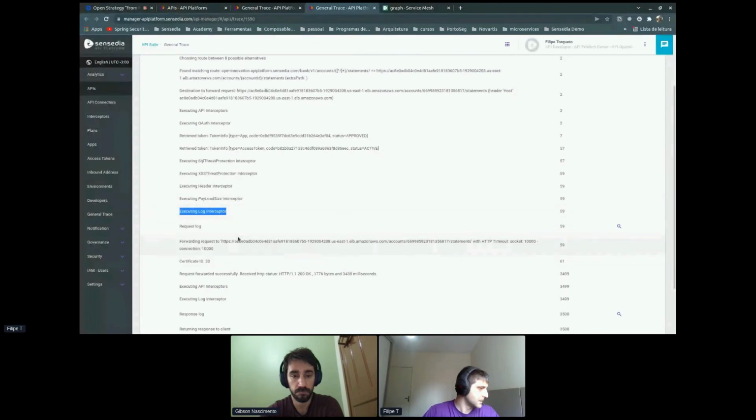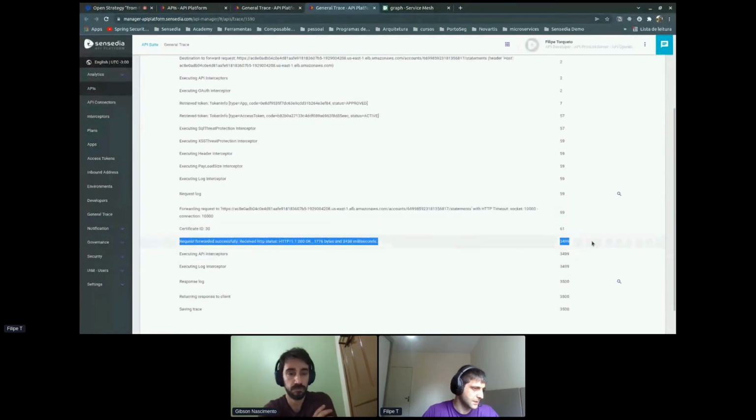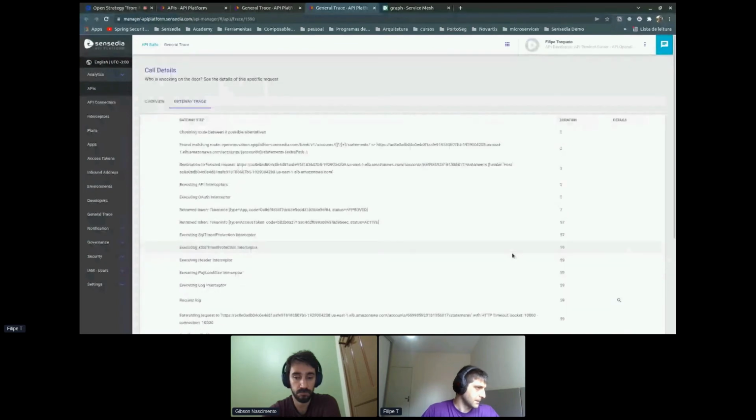After that, I'm forwarding the request to my backend, which is exposing my microservices. And this time in here is the response. And again, demonstration, so this time is pretty high, but in a production environment, this time will probably be different. After that, I'm executing the response interceptors, which is only the log, and then we finish the API call. So again, those interceptors from the security perspective do not add meaningful latency for an API call.